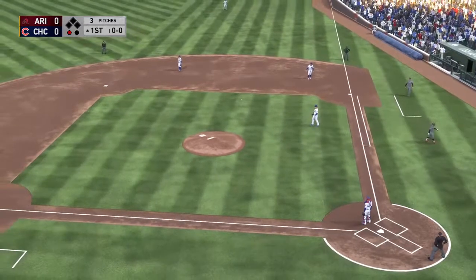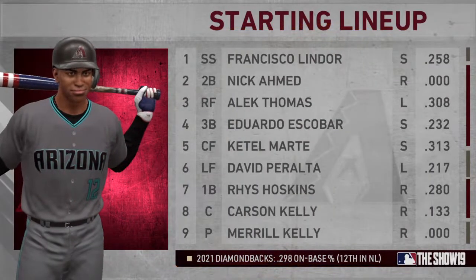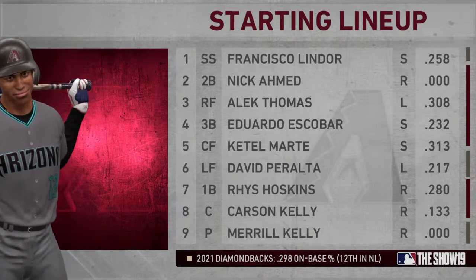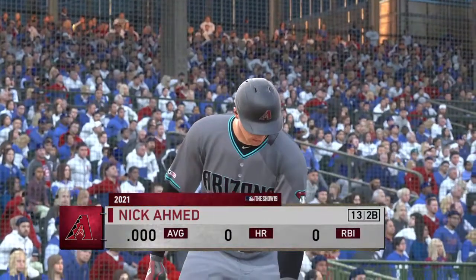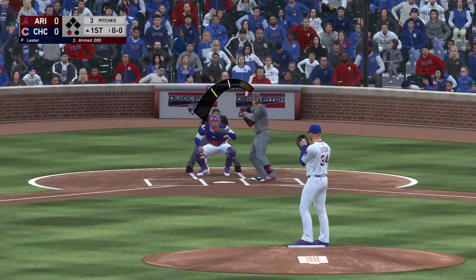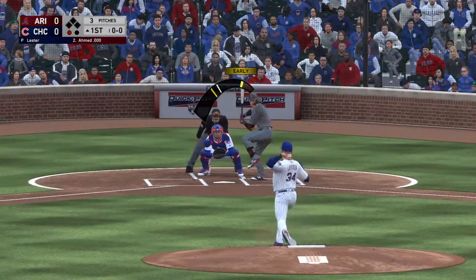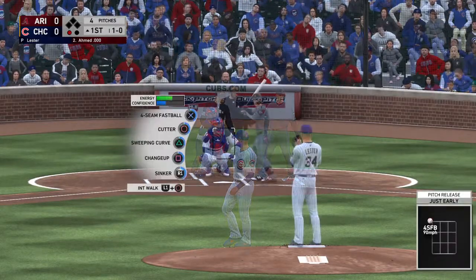Time now to look at the Diamondbacks starting lineup. Mark, what's your take on him against one of the best starters in the game? Matty, this lineup is built on one thing. Their best tool is the fact that they have amazing speed up and down the lineup. I don't even think the third base coach gives a steal sign. I think a lot of these guys have the green light. So be on the lookout for that today. The fastball here as he'll take a look at ball 1, 1-0.